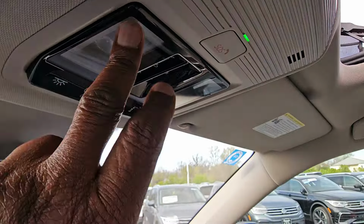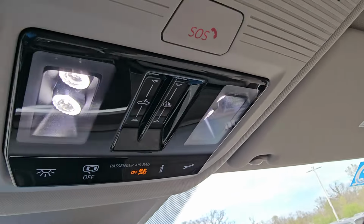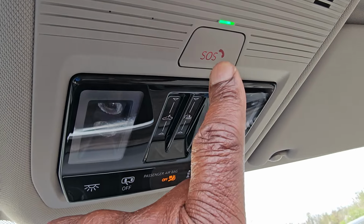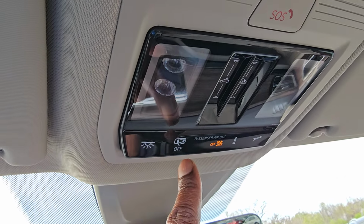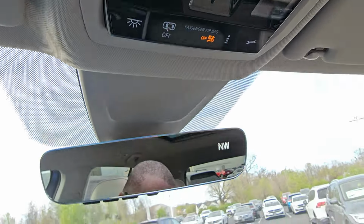You also have capacitive touch on both the left and right side of those sliders right there for your dome lights, and you just tap again to turn them off. Your SOS button is right here for emergency services, roadside assistance. The wrench is right there, and then the information button is right there. Dome lights on and off, that switch handles those, and then that just turns on the dome light right there.